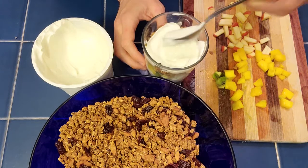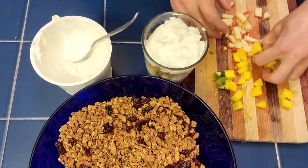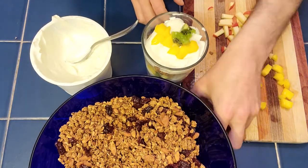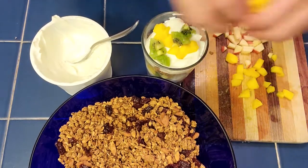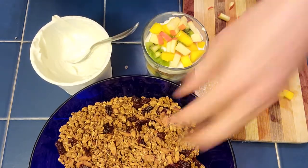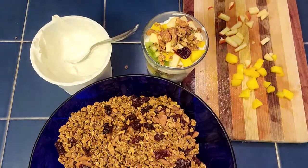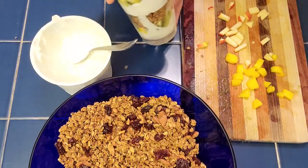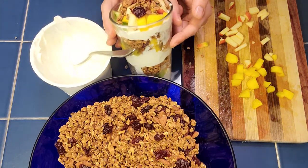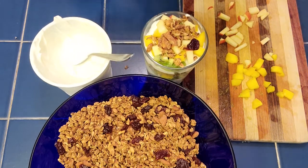Put some yogurt on top. Put some of my fruit, because I want to use up all this fruit if I can. Whatever's left on the board here, I promise I'll eat later. And then, just like that. And we have our parfait. And this is a beautiful breakfast. If you look at it from the side, you can see the layers going all the way up to the top. And that is finished and ready to eat.